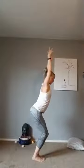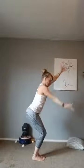Breathe here. Two more breaths. Good, and now slowly sweep the left arm down and back, right arm reaches forward, and we come into an upright twist. Now notice if the left hip moved back, keep the left hip forward, pull the right hip back.